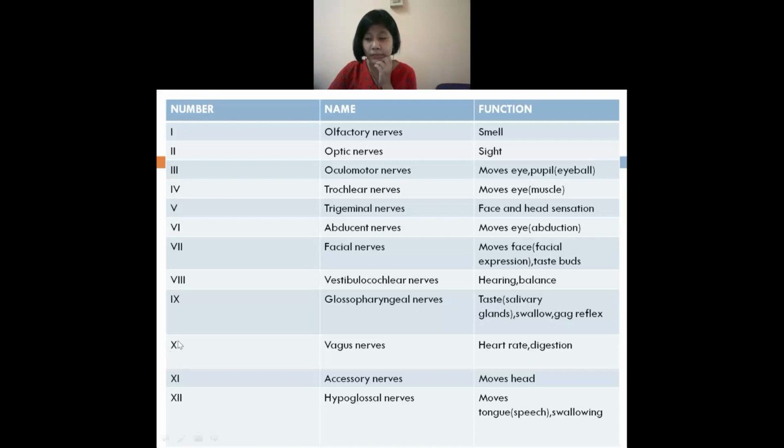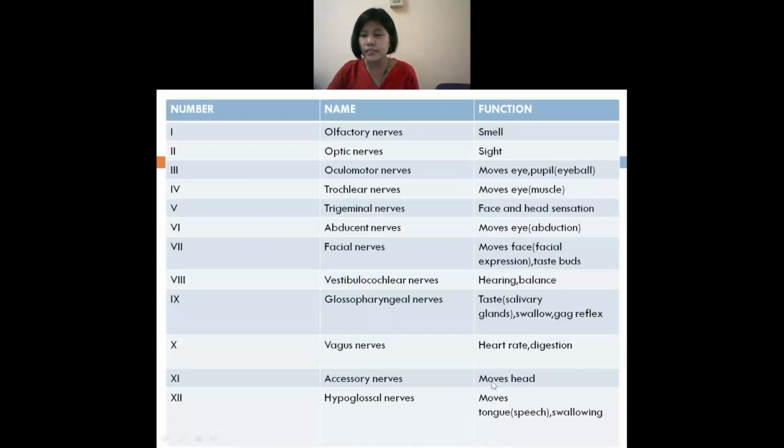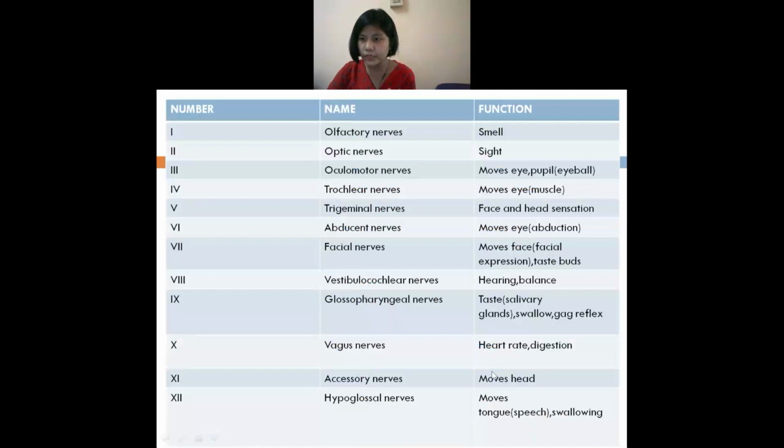Okay, next is the 10th number in the cranial nerves, the vagus nerve. Number 10. So the vagus nerve you will find in your heart, H-E-A-R-T, heart, and it also helps in digestion. The vagus nerve controls the heart rate, and it will also be found in your digestive system. Heart and digestive system, the vagus nerve. It helps in the heart rate, in pumping the blood, and as well as digestion, when your food is digested. That is the vagus nerve. Is it clear? The 10th number.